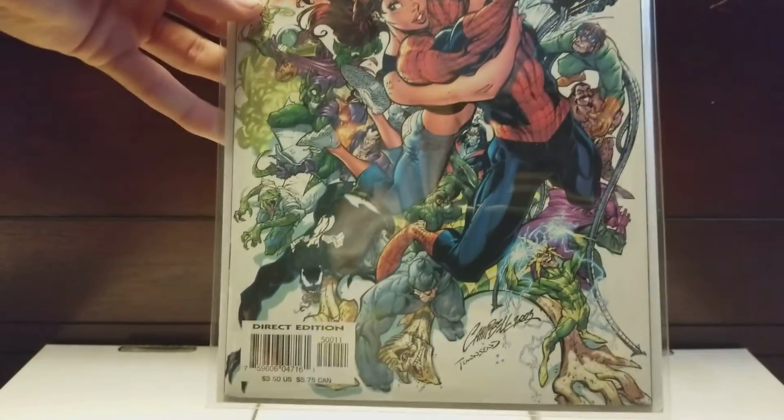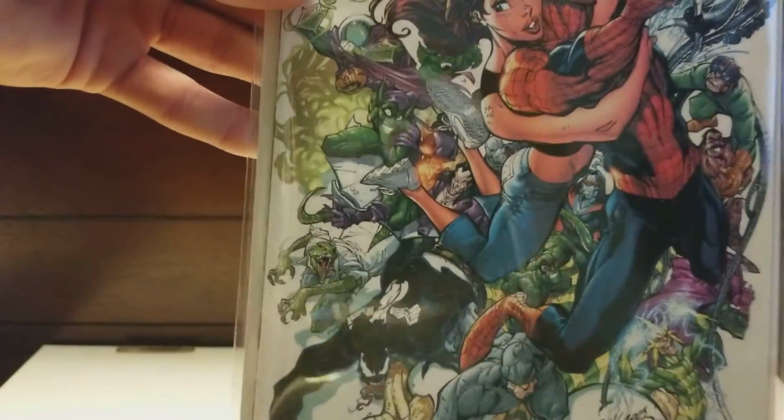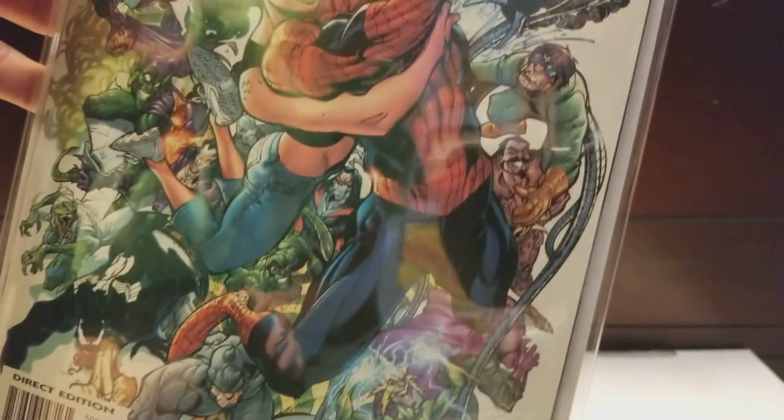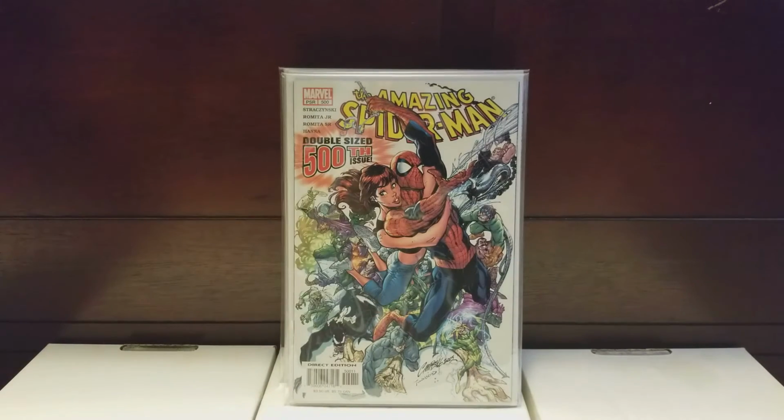Just super cool. All the Spidey's greatest villains in the background: Green Goblin, Venom, Electro, Doc Ock. You get the picture. You get what I mean. I picked that up for $6 after the sales price.